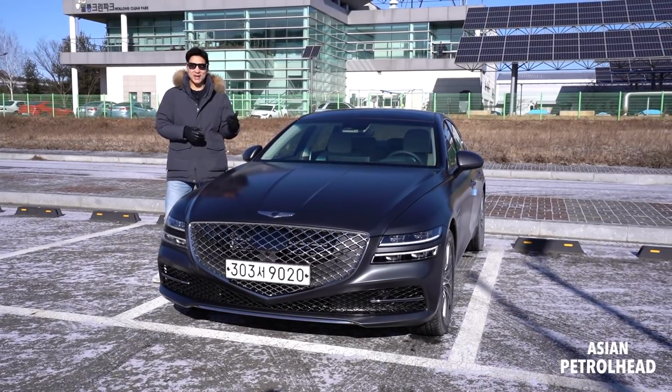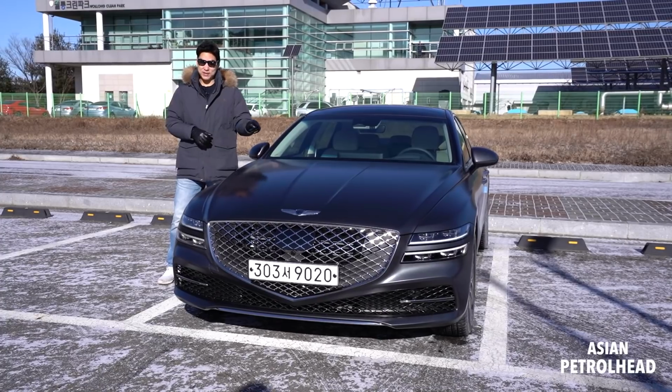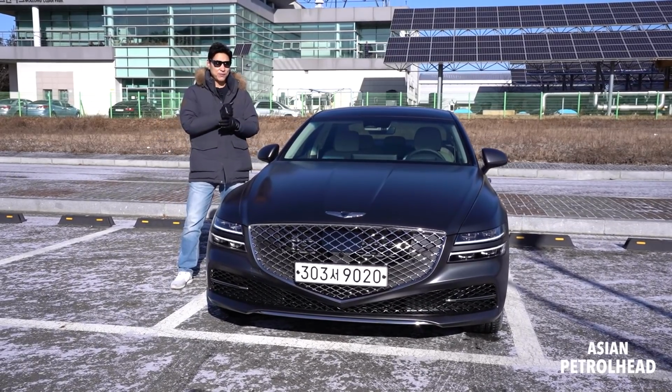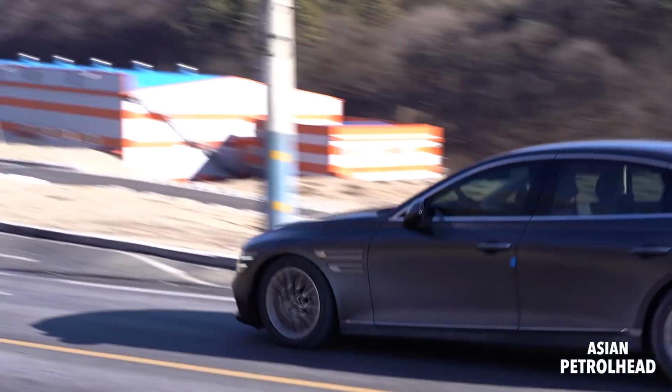Well, because I just did not have time to show you all the features of the Genesis G80, and because this guy has a 2.2 liter diesel inside. And since we have the car, let me just show you how fast, how efficient she is, and how she attacks corners. So it's going to be fun today.